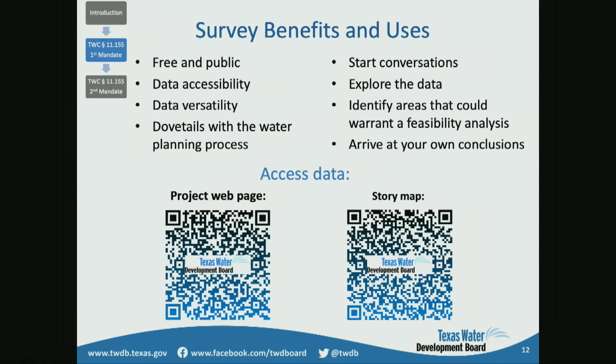One of the three screenings could be used on its own, such as using the excess water map with reclaimed water points to look for potential reuse water supply opportunities. As noted before, due to the large regional nature of this survey, it cannot replace the need for a site-specific feasibility study, but may give insight into the planning process. For data access, you can use these QR codes to view the project web page as well as the story map.